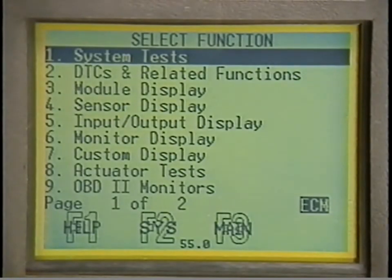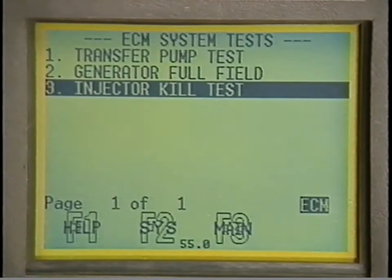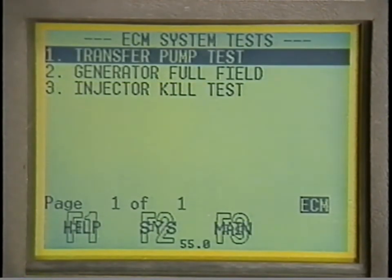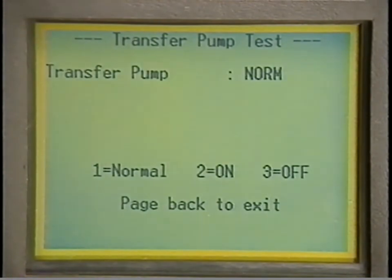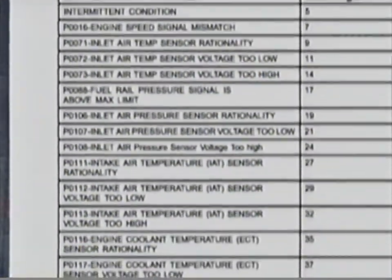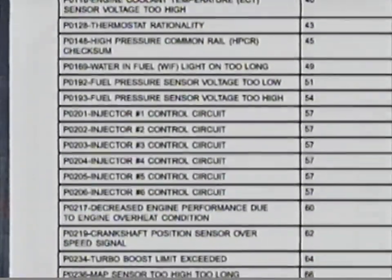In the engine menu section under System Tests, the injector kill test has been modified, and the generator full field test has been moved from JTEC to ECM controlled items. There's also now a transfer pump test which actuates the pump. You no longer use actuators to do this. The trouble code selection remains much the same. However, you need to be aware that there are many new DTCs and that some P-code designations have changed.